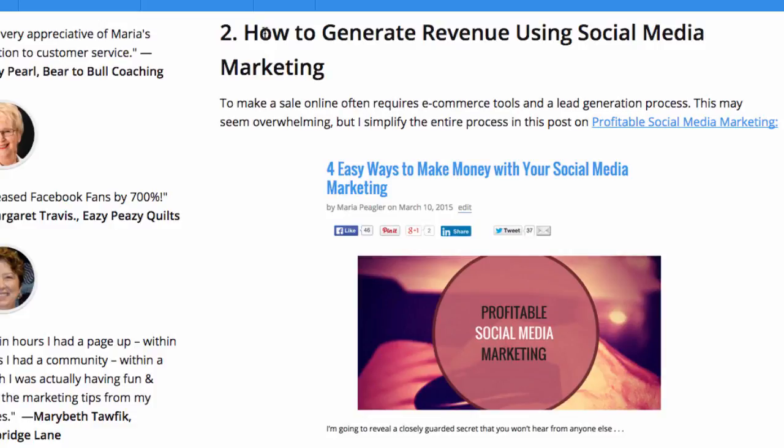Now, you're not usually going to make a sale on Facebook or any other social network, but you can drive traffic either to your brick and mortar store or to your website. And you need to have some tools in place for those sales to happen. And this is what this article is going to help you with. So that's article number 2.